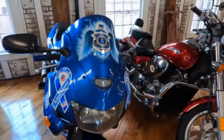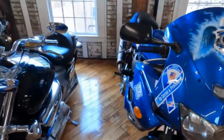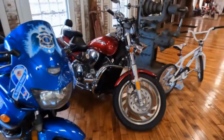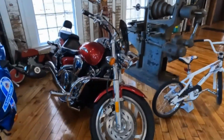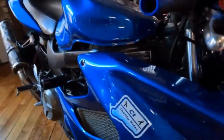Yeah, I think this is from James from the Connecticut Charity Rides, one of his old bikes. That's pretty cool. Hey James, if you're watching, let me know if this is your old bike right here. What gives it away to me is that.